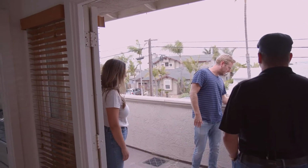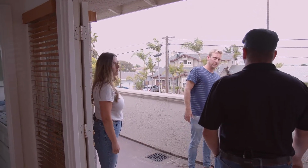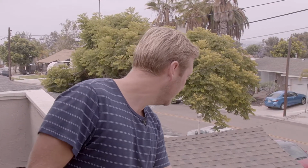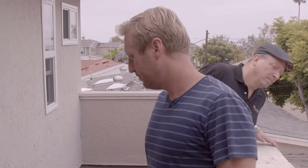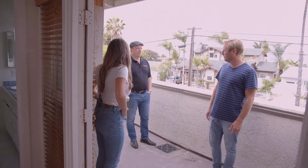And this sits directly above our kitchen. Got it. Yeah, it's right above the dining table, and we just don't use it at all. So no, we can make this living space for sure. Yeah. Cool.